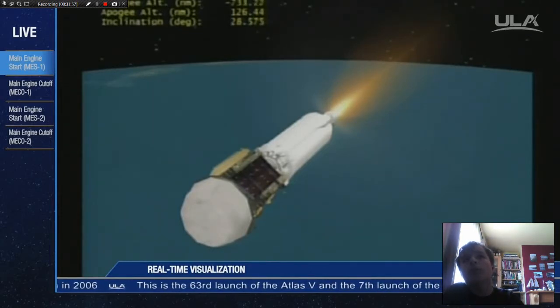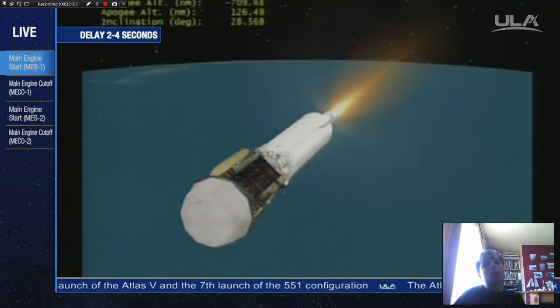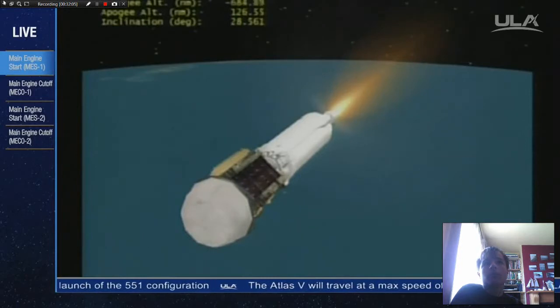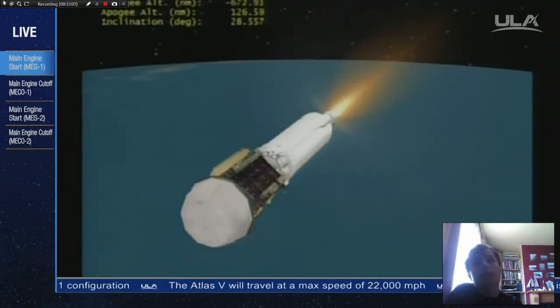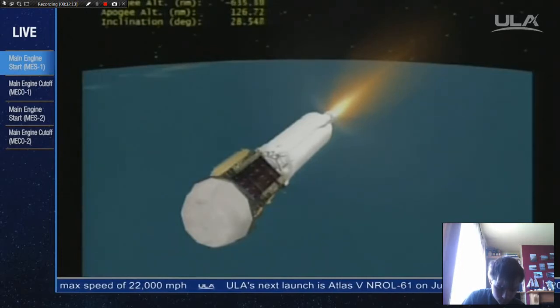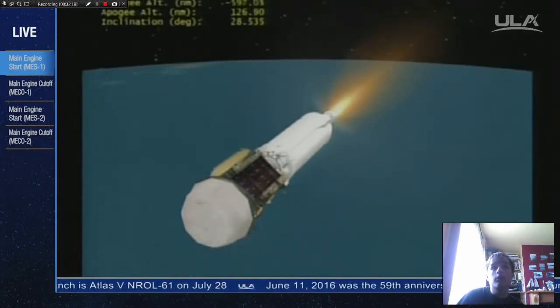Perigee is minus 730 kilometers. Apogee altitude of 126. About 2 minutes remain in this first burn of the Centaur vehicle. All systems continue to look very good. Our RL10 engine performance is nominal for the ZMR. You can see the inclination is slowly decreasing.